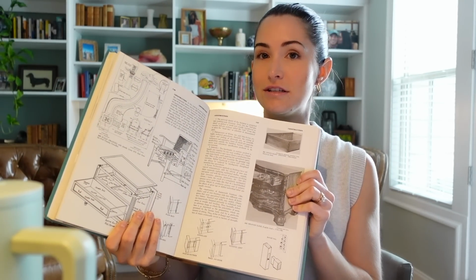And the text is just amazing, I love it. So I'm gonna be getting through this, and it's called the Encyclopedia of Furniture. It's a textbook essentially.